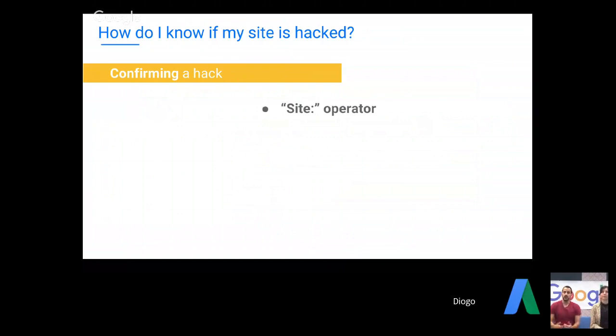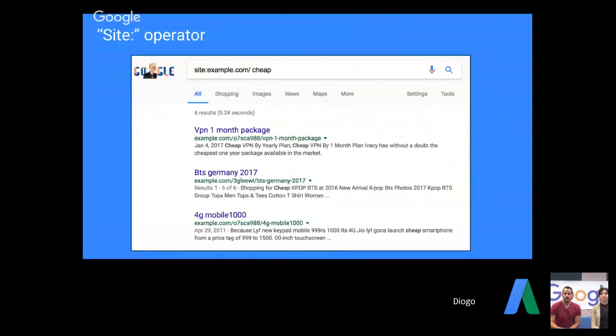Another way to confirm: now you suspect that your website is hacked, but how do you go about confirming? One very useful tip is to use the site colon operator. This means that you go to Google and do site colon and then put your website. Then you can see all the URLs that Google has indexed on your website. From there directly, you may see some weird URLs or some weird content in the descriptions or the titles of your pages.